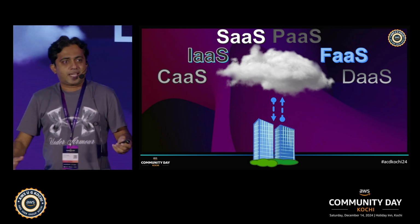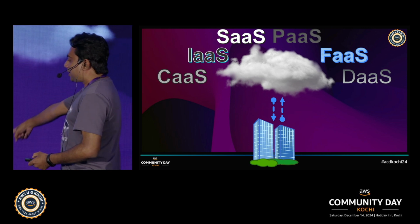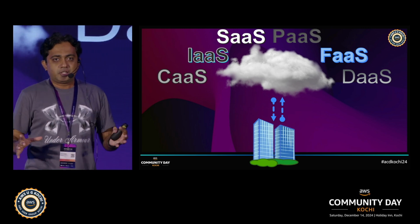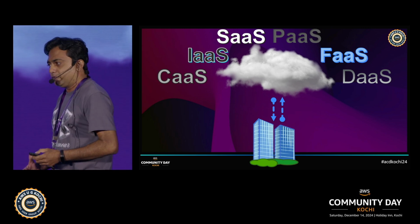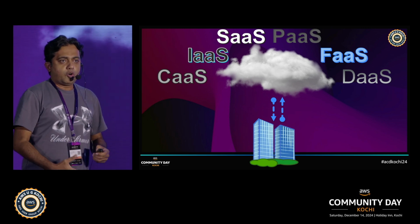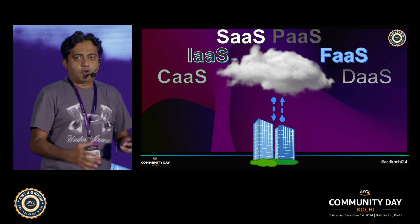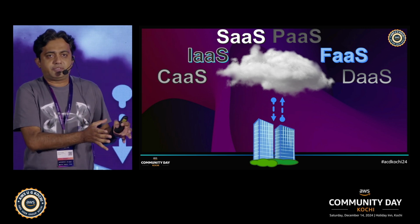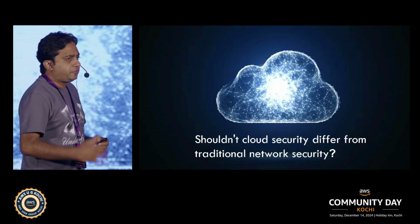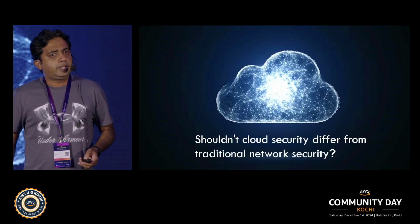SaaS, PaaS, DaaS, FaaS, whatever-as-a-service, it's all up in the cloud. The enterprise is still there, but the way we work and the way we access our applications has changed from how it used to be. There are no more VMs and closed network stuff residing within the enterprise. If that's the case, you should also be thinking about security a little differently.